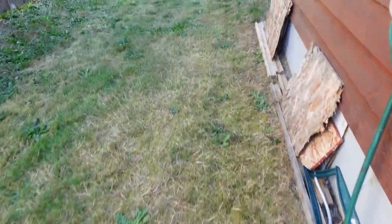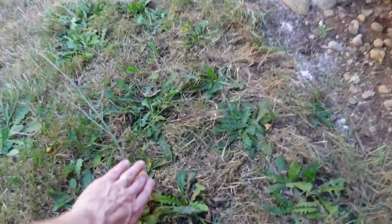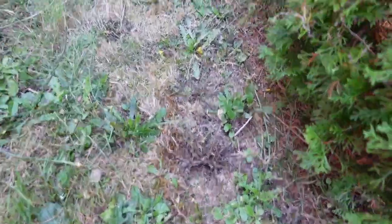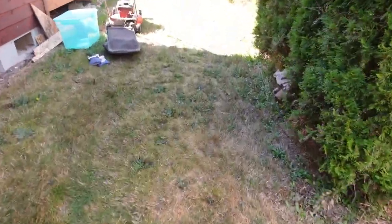Looks like pretty good lines. I did a little bit of the neighbor's yard. I did miss this one. I did that little spot over there for them. A couple little long ones there that snuck through, but we'll just yank those out, just weeds. So there's the side yard.